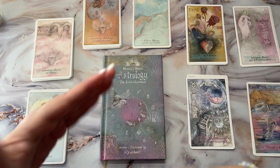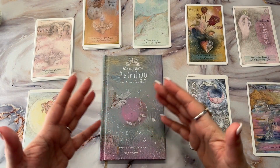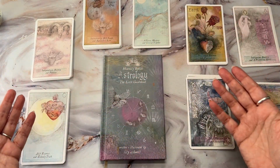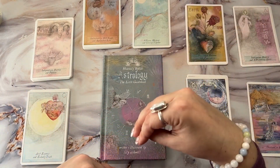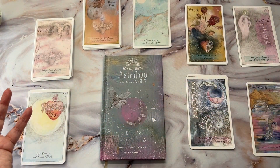So first, we're going to back it up. This isn't going to be a full-blown unboxing. I'm not going to go through all the cards with you. I currently have them separated into their sections, but first we're going to back it up and look at the basics, talk about the basics.